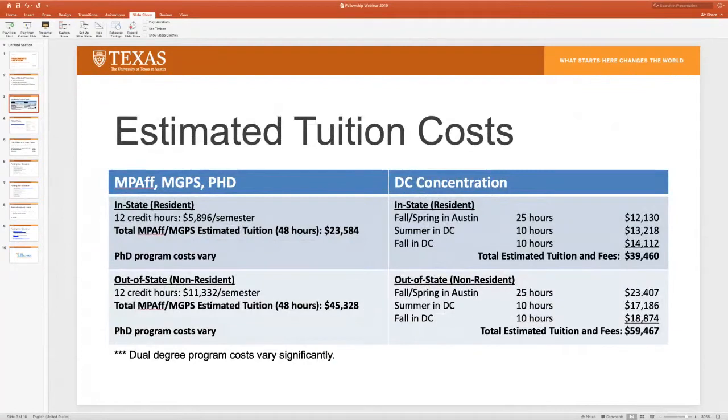This is an overview of the estimated tuition costs for the school. For 12 credit hours of resident tuition, it's approximately $5,896 per semester. The total cost of the program for an MPATH or MGPS student is around $24,000. For a non-resident student, 12 credit hours during one semester cost approximately $11,332 for a total amount of around $45,000 for the program.